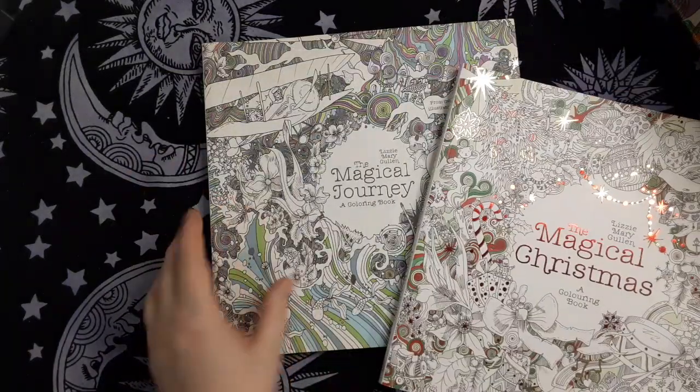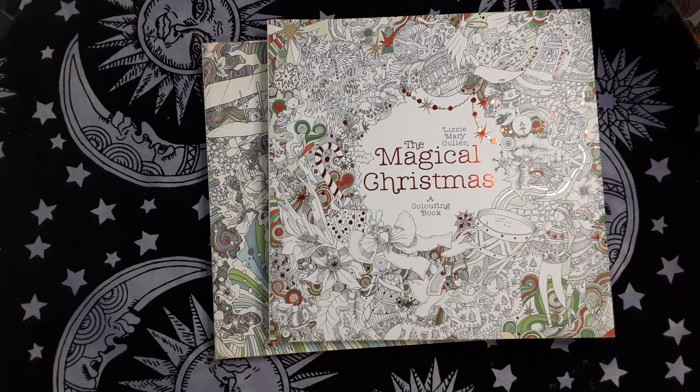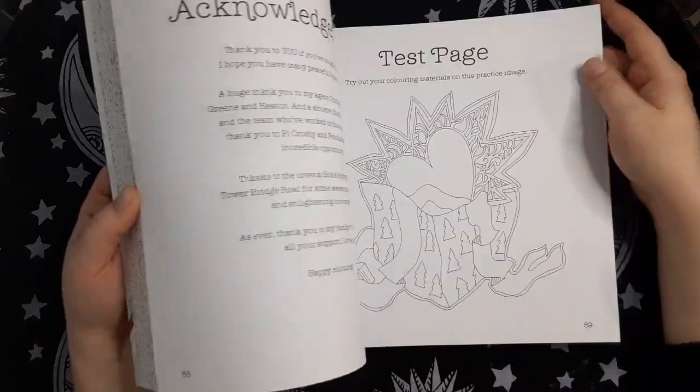I got the Lizzie Mary Cullen books that I care to get. I don't know if I like the city one. I don't really like coloring buildings, I guess, but yeah, I got these both from used booksellers, and I don't think either one of them has any colors in it.